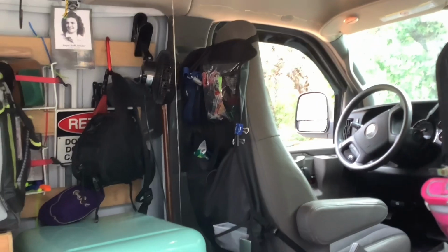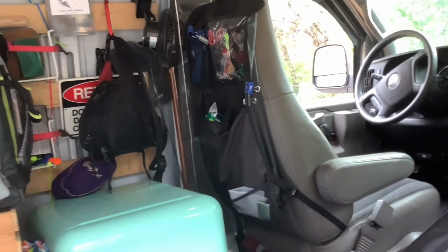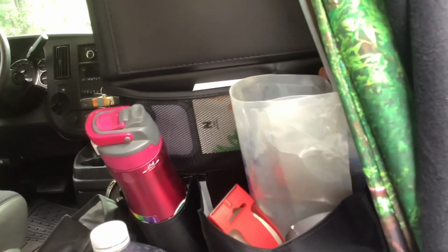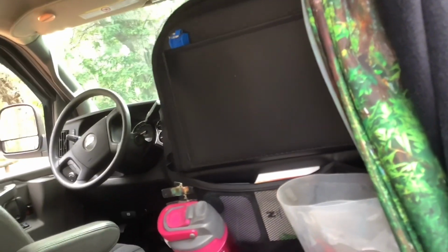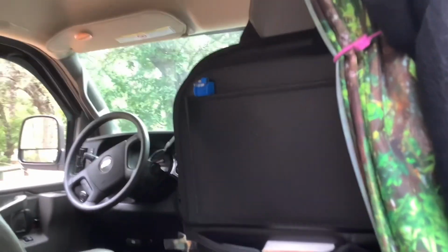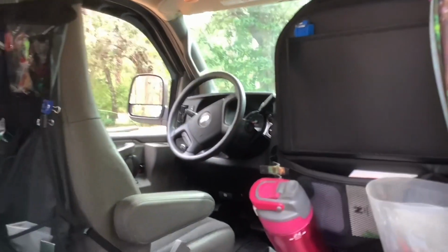Oh, got my backseat organizer stuffed with crap. That's like my MacGyver seat. Anything I need to fix something, it's in that seat back. And then this one here, just holding water supplies, tape, art stuff, things like that. And then my little whistle in case I run into trouble. And this here will fold down and hold a tablet if I so desire.